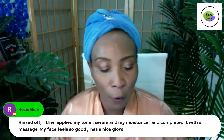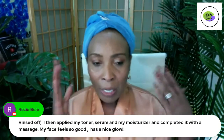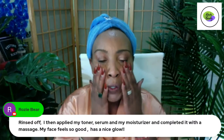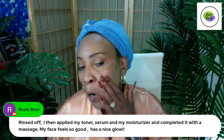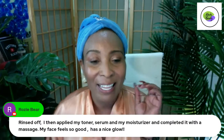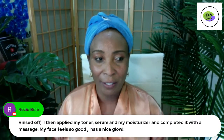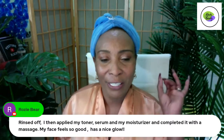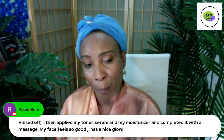How do you exfoliate your skin? You exfoliate your skin in circular motion. Focus on where you have a lot of blackheads and whiteheads. That is how you exfoliate your skin. How often should you exfoliate your skin? You exfoliate your skin 2 to 3 times per week.